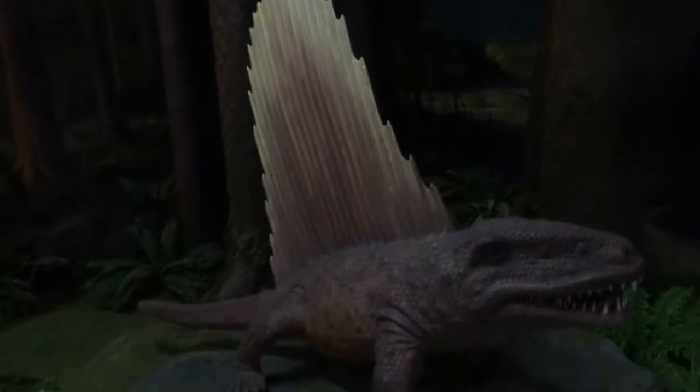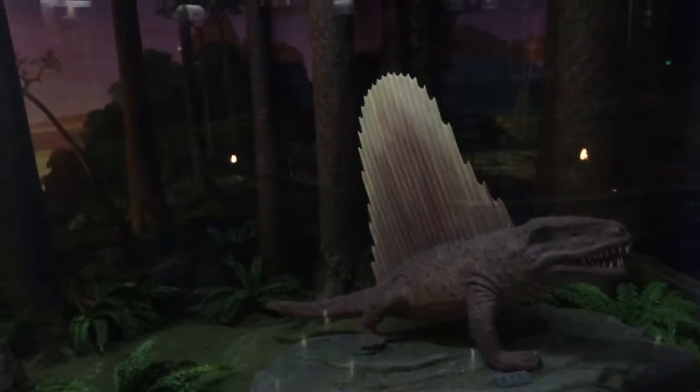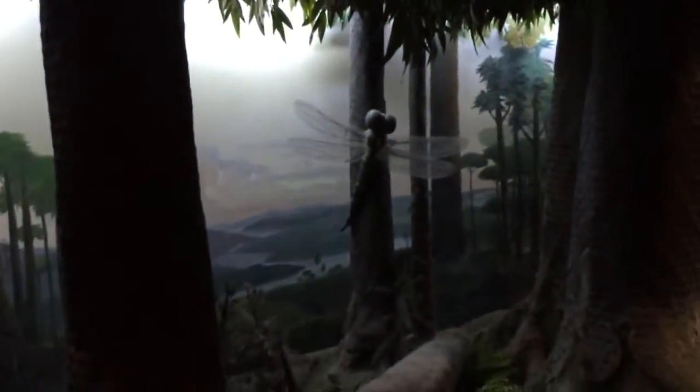It's a Latin name. Oh, they got it all in Chinese. Demosaurus, is it? Primitive lizard. Land vertebrates. So, talking about the evolution first of amphibians, and then dinosaur parks out that way. Cycad forest, giant insects.